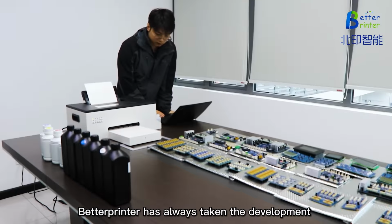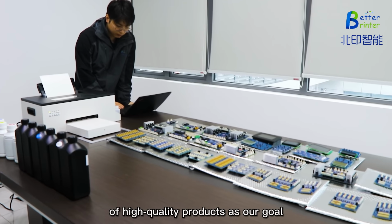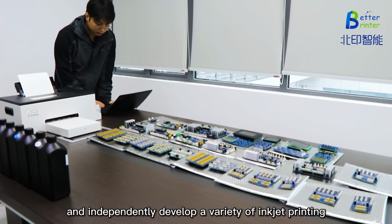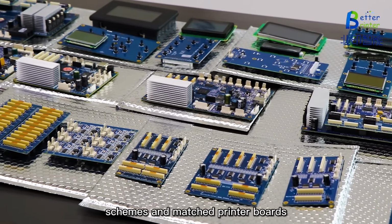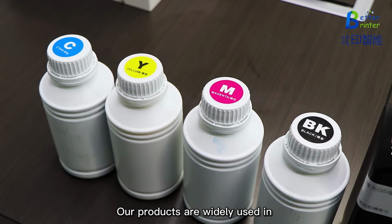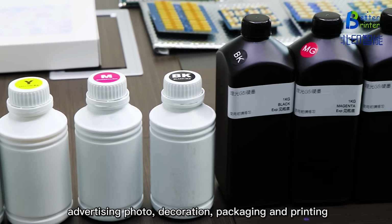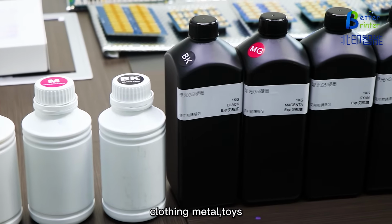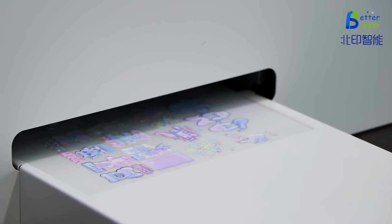Better Printer has always taken the development of high-quality products as our goal, and independently developed a variety of inkjet printing schemes and matched printer boards. Our products are widely used in advertising, photo, decoration, packaging and printing, clothing, metal, toys, ceramics, and other industries.